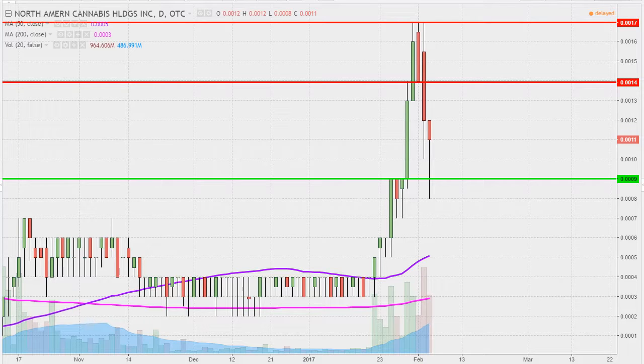Sure, it's pulled back the past couple days, but pullbacks are just part of the game. No stock can go straight up. And as long as pullbacks hold above key levels of support, put in higher lows, then that's how those long-term uptrends are built.